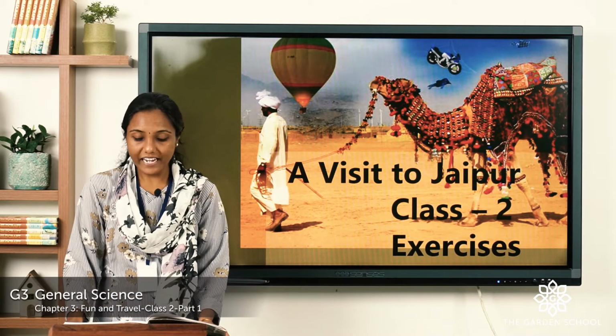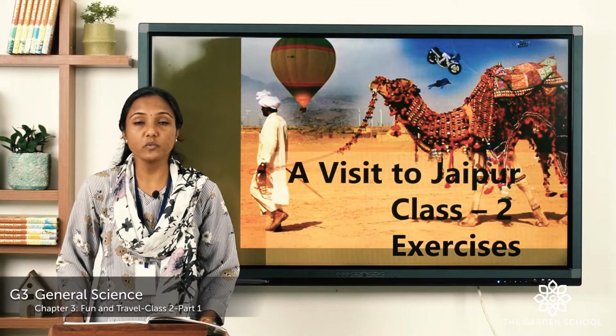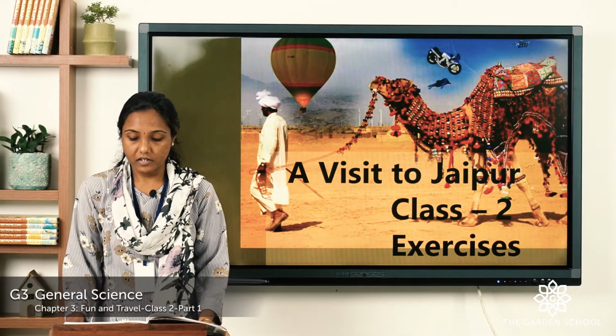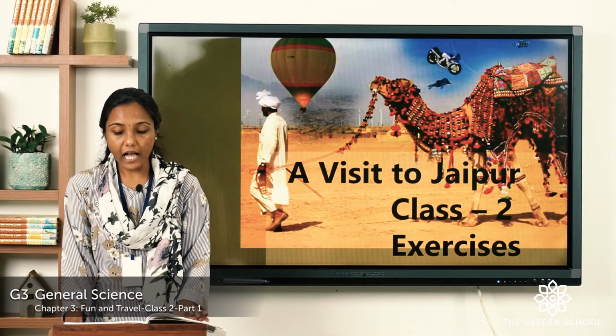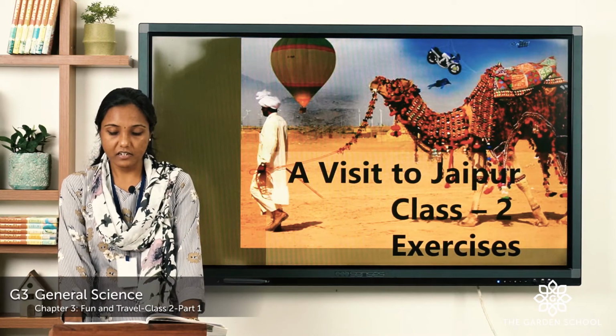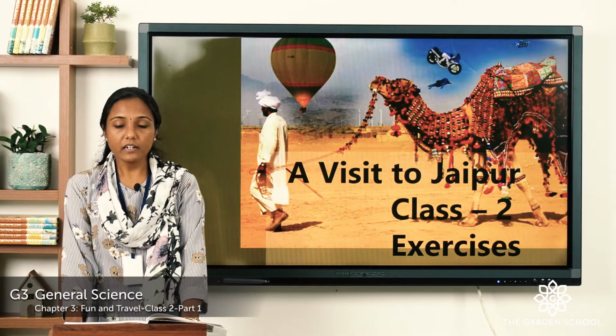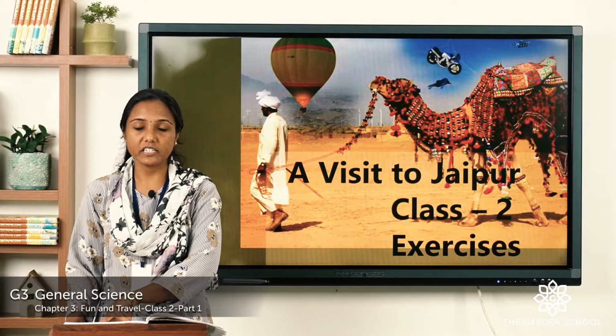Third one, Riya's father wanted to take a road trip from dash to Jaipur. Fourth one, the palace complex in the Amber Fort is divided into dash sections. Fifth one, Riya entered Amber Fort through the dash.